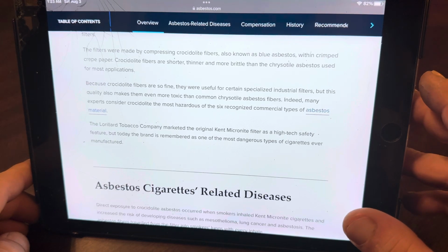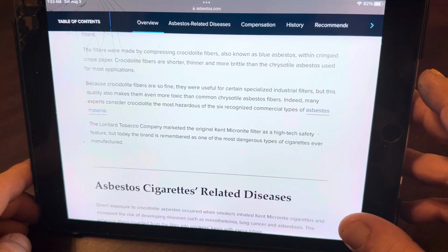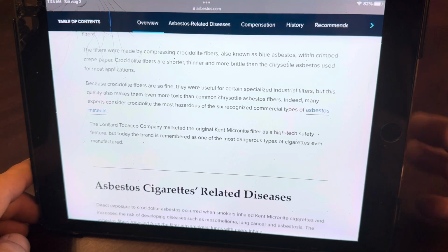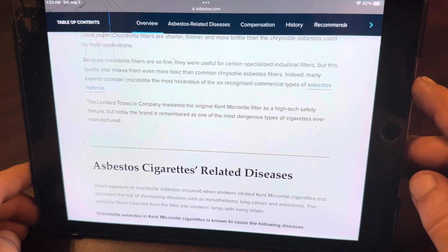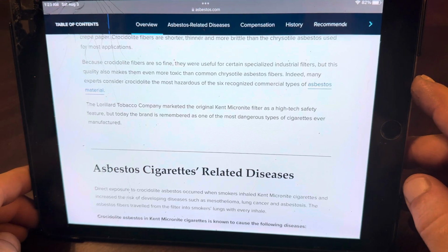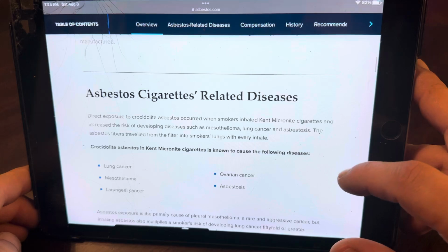Because the crocidolite fibers are so fine, they were useful for certain specialized industrial filters. But this quality also makes them even more toxic than common chrysotile asbestos fibers, indeed. Many experts consider crocidolite the most hazardous of the six recognized commercial types of asbestos material. The Lorillard Tobacco Company marketed the original Kent Micronite filters as a high-tech safety feature, but today the brand is remembered as one of the most dangerous types of cigarettes ever manufactured.